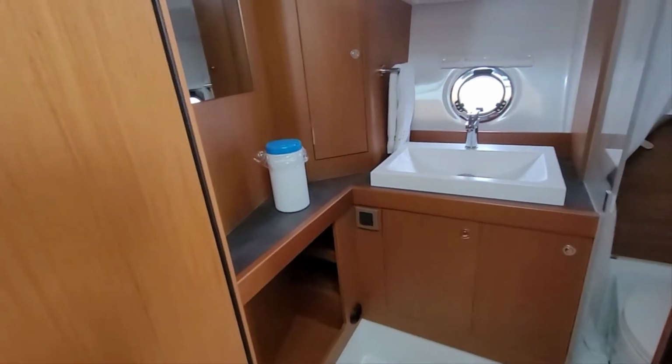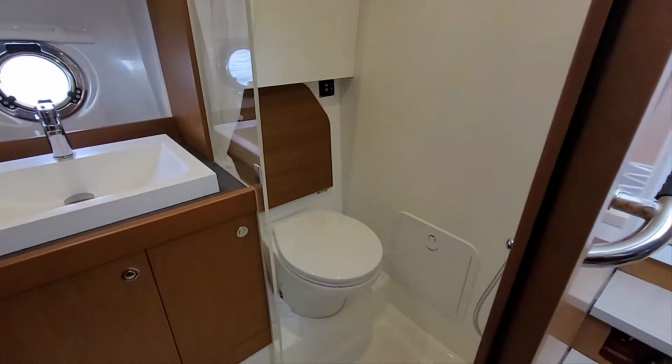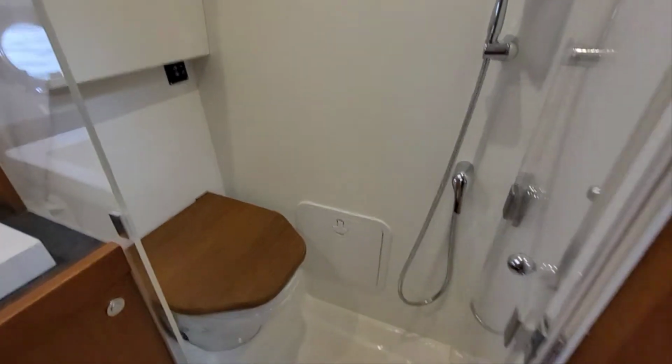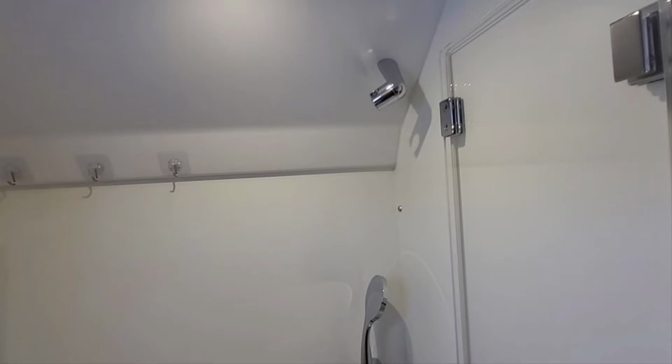Okay, and the starboard, we've got the head and the shower, and this, when you have your shower, this just comes down, so it just becomes a seat, covers the head and everything, teak seat. Cool.